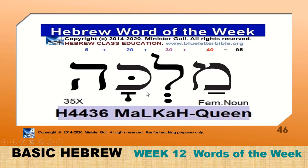Queen. Remember, you can type in queen and get many different Hebrew words for the word queen. When you go to blueletterbible.org, the predominant red on the left will be the predominant first word in the group for the description. So you look for the queen that's all in red at the first when you look it up in blueletterbible.org for this word queen. Malcha, 35 times.